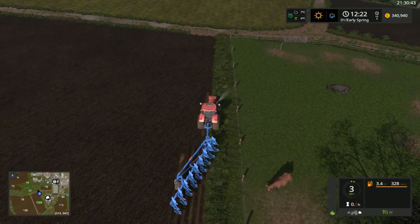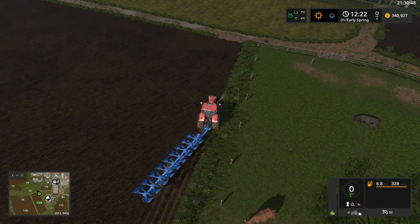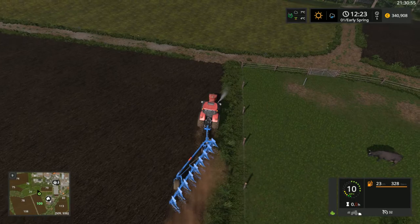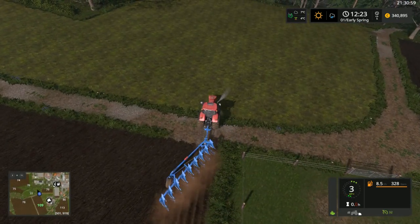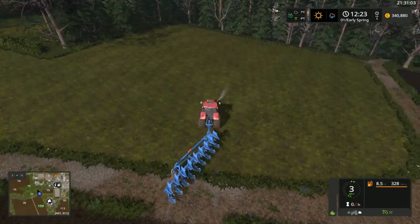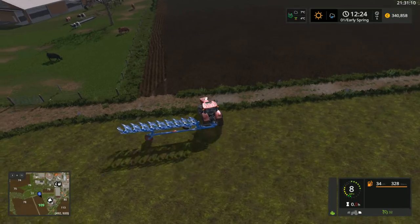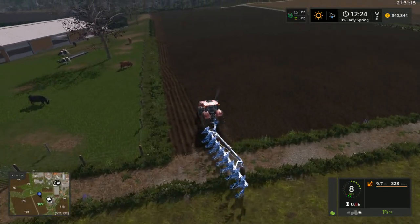What? No. Thank you. We're now clocking off early. Thank you. Hopefully that's just because he's confused by the start of the field. Same problems we were having on the last map. Don't break the plough.